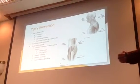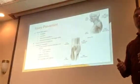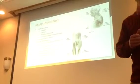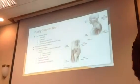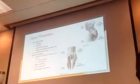So how do we prevent these? One, we want to directly strengthen the muscles that are at risk. We want to strengthen the rhomboids, which are underneath your traps. We want to strengthen your neck flexors. We want to strengthen your abdominal muscles. We want to strengthen your glutes. And we want to decrease the tightness of your pecs, lats, hip flexors.